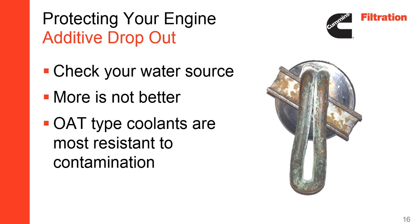OAT-type coolants are typically more resistant to system contamination and do not require the addition of SCAs or extenders as frequently as conventional and hybrid products. Some OAT products, like ES Complete OAT, do not require the addition of any SCAs or extenders when properly maintained.